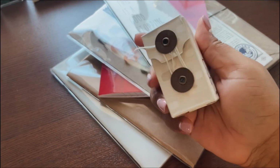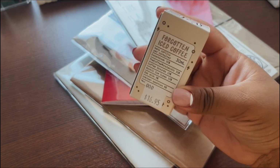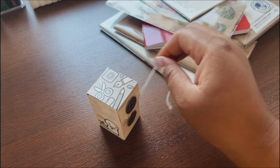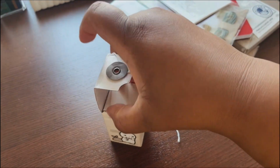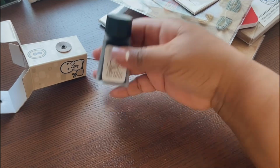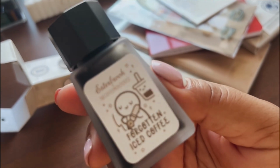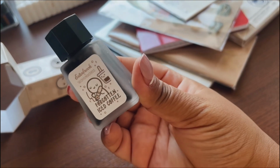I did miss out on ordering this online. This is the Coffee Monsters Co. collaboration with Esterbrook. This is the ink. Let me see if I can do it with one hand. And I was like, oh, I didn't even get to see about that collab. So, what time like the present? You know? We're going to do this one hand. Yes. Okay. So let's check out the bottle. I'm sure most of you have seen the bottle already. Oh, how cute! It's frosted. Forgotten iced coffee. How cute is that? Isn't that cute? This bottle is adorable. I love this.